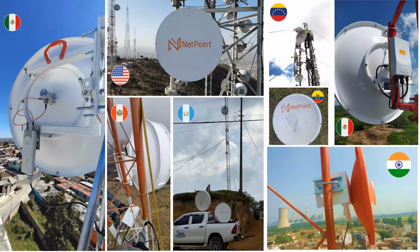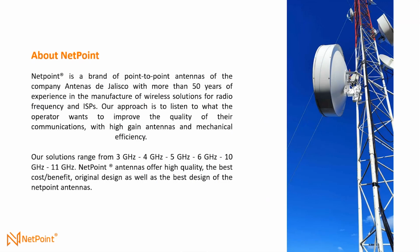And today we're going to speak a little about Netpoint. Netpoint is a Mexican brand manufactured in Mexico. We have many deployments around the world, from Mexico, the United States, and countries very far away like Gabon in Africa, South Africa, or Asia like Indonesia. We are a point to point brand of the company Antenas of Jalisco, with more than 15 years of experience in manufacturing wireless solutions. Our solutions work in the range of 3, 4, 5, 6, 10, and 11 gigahertz. The Netpoint antennas offer high quality, the best cost and benefit, with an original design.